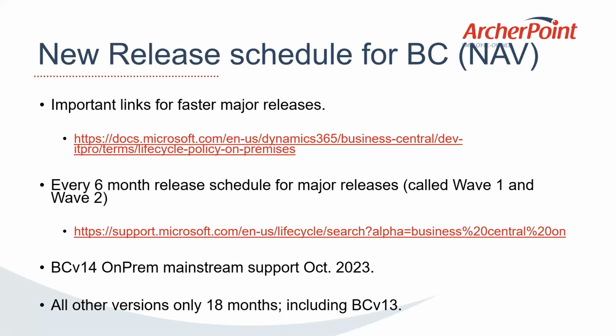This is followed up by what, in the old Navision world, were called cumulative updates. They were issued typically every other month or every month on that schedule. So you might have two majors and up to 10 minor releases, called cumulative updates in the old world. Now those are called the two majors, and the other ones are called minor releases. So you can definitely check out these links.